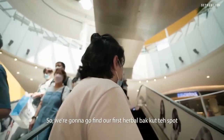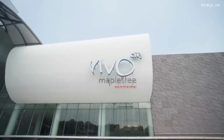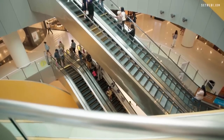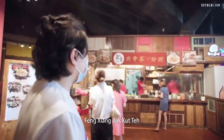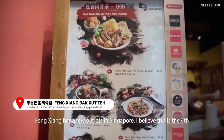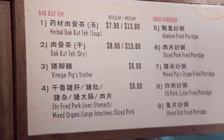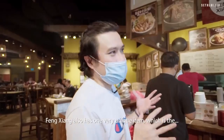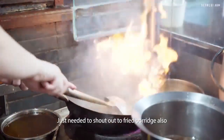So we're gonna go find our first herbal bak kut teh spots. Feng Xiang bak kut teh. Feng Xiang has a few outlets in Singapore. I believe this is the fourth. I think one unique thing for the Malaysian style bak kut teh is the dry bak kut teh, which is not very common. Feng Xiang also has one very unique item, which is the fried porridge. Although this episode is about bak kut teh, you just needed to shout out the fried porridge also.